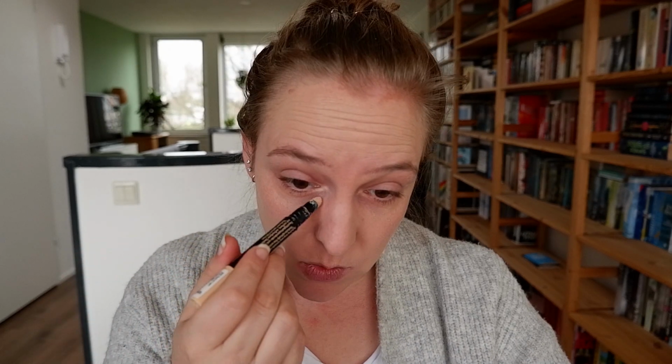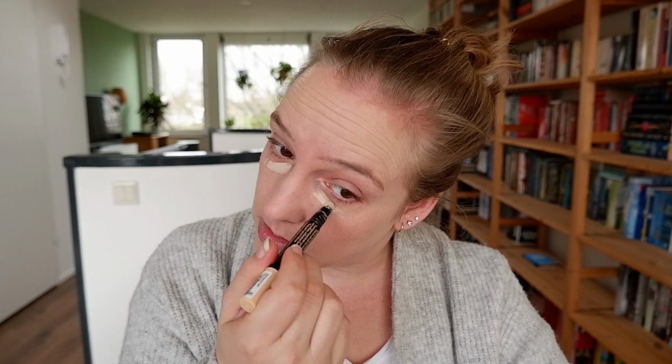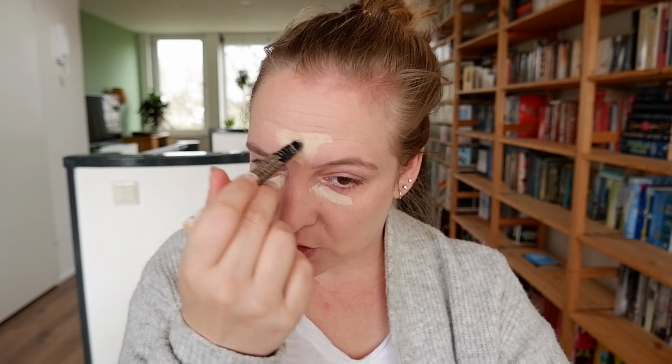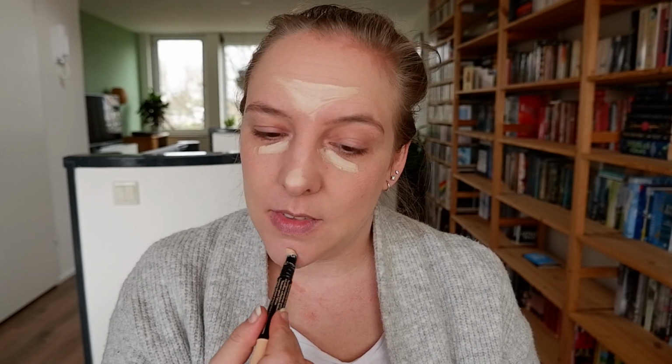Moving on to concealer then, because I'm rambling. This is the Catrice Instant Awake Concealer. I have mine in Neutral Light. It's one of those twist up clicky pens with a sponge tip applicator. So far, I'm really liking this. This is also a nice lightweight concealer, but I'm not sure if you can see this now that I'm applying it, but that little sponge is a bit flimsy and it's not the best.